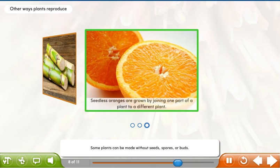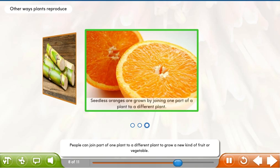Some plants can be made without seeds, spores, or buds. People can join part of one plant to a different plant to grow a new kind of fruit or vegetable. This is how seedless oranges are grown.